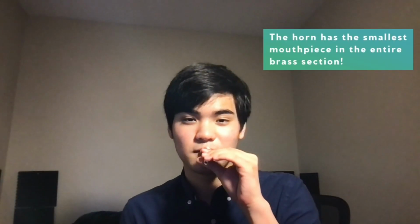What I love about the horn is its rich tone and also its powerful sound. The French horn works by buzzing into a mouthpiece, which sounds like this. When we attach the mouthpiece to the horn, we can get sounds like this.